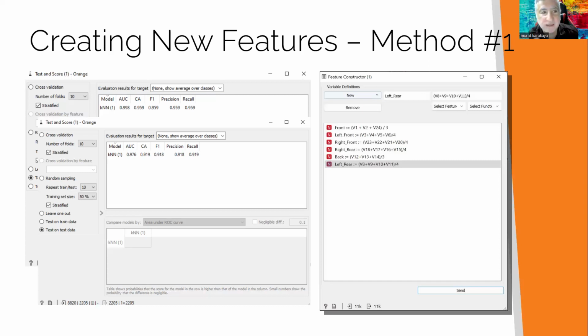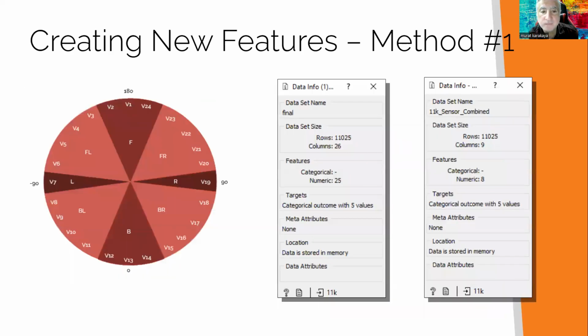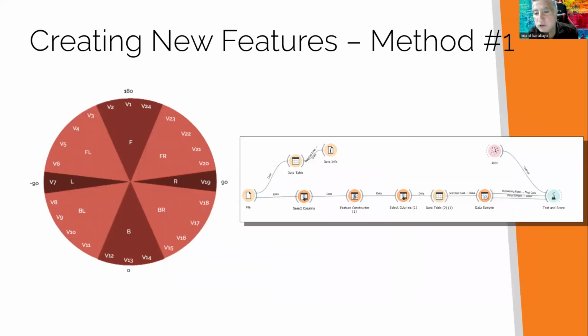Let me explain something. If you go back to the previous slide, one more, please. In Orange, if you right-click a widget, you can rename it. For these kinds of reports, please rename the widgets accordingly, so in the reports or the screenshots, you could understand what you are talking about. All right. Sorry for that. Yes. Thank you.